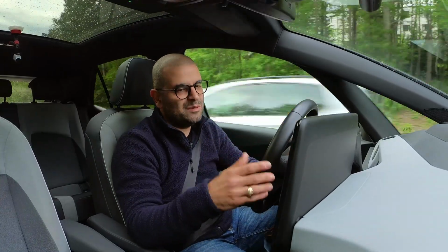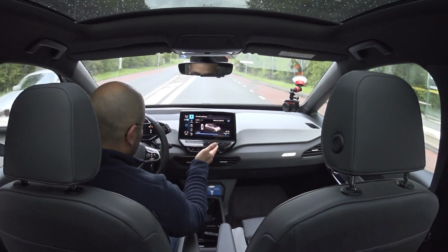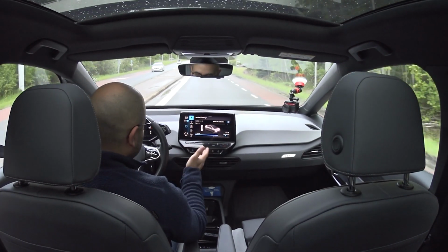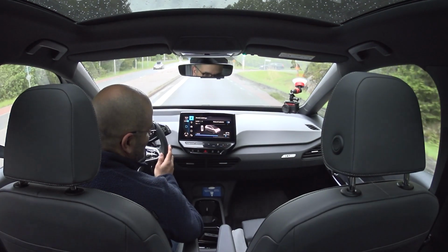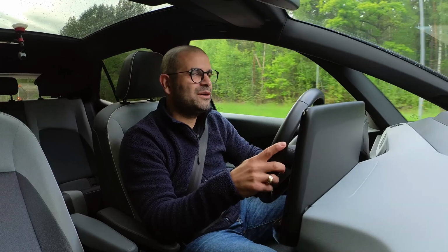And also the infotainment system and so on is still slow, and there's no illumination for the volume or heat settings. But I don't think a firmware change will cover that part. So now let's talk about how the car is to drive.